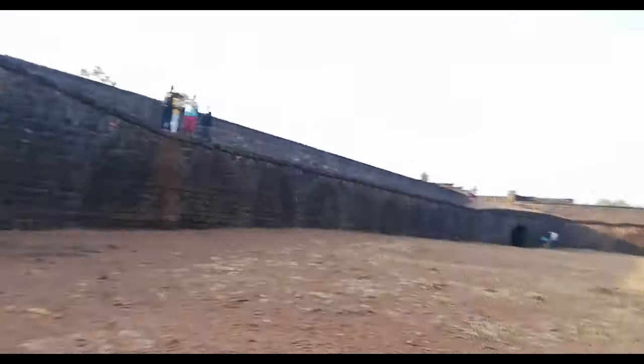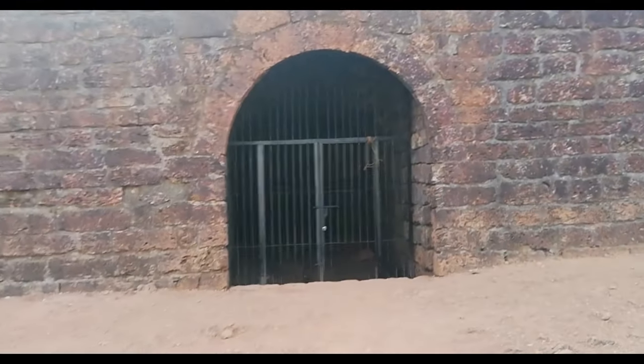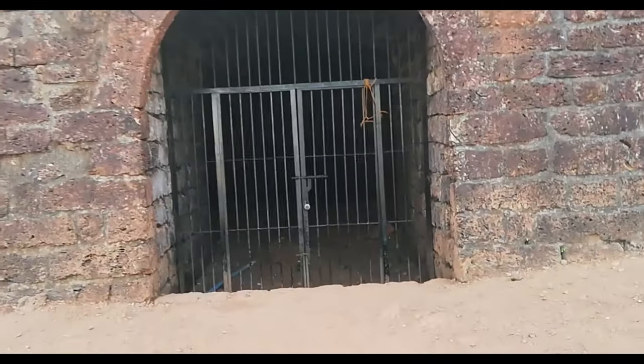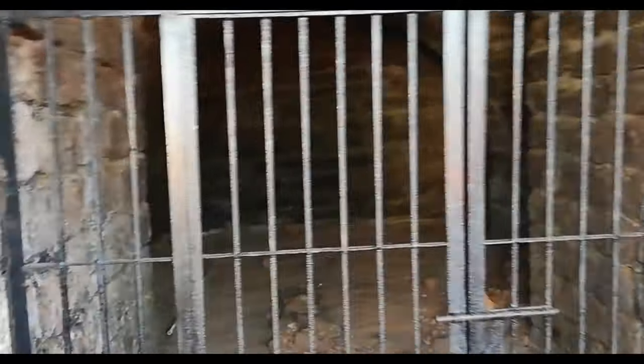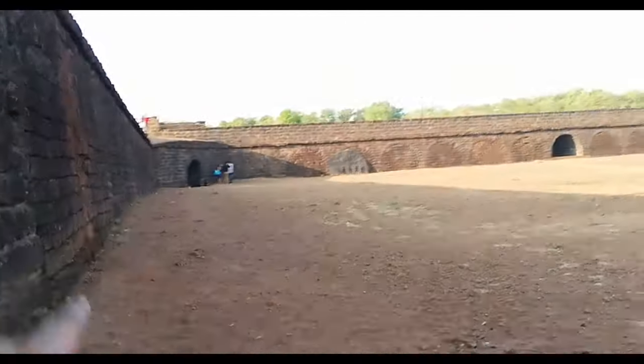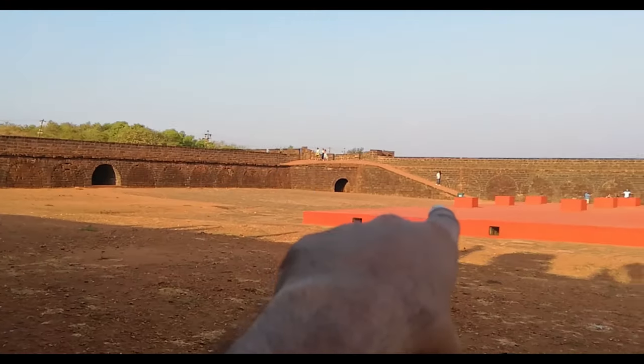There is one jail over here. Let's see what is inside. There is nothing inside as I'm able to see. There is an empty place over here. Yeah, this is a jail inside. The same is there, and even there.